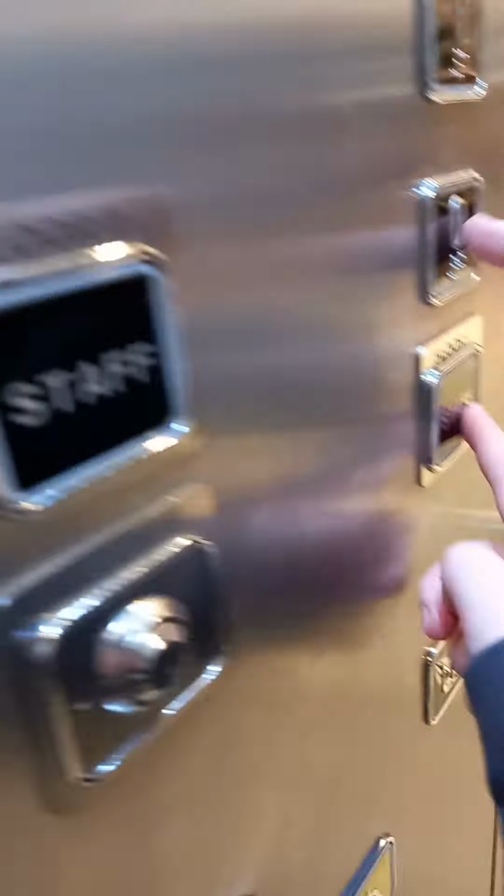First floor. This side is staff only. It doesn't work. End on zero. Wait, it just went out for some reason. Press it again. There we go.